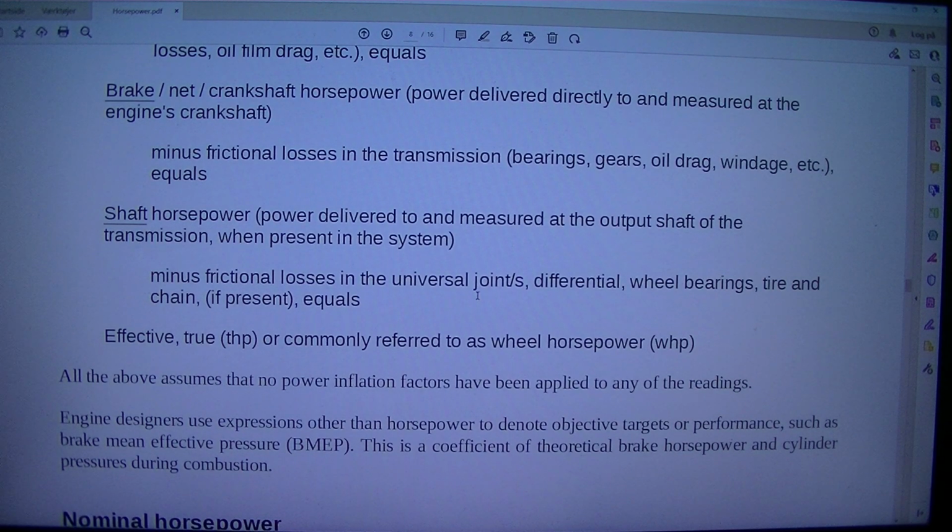Engine designers use expressions other than horsepower to denote objective targets or performance, such as brake mean effective pressure, MEP. This is a coefficient of theoretical brake horsepower and cylinder pressures during combustion.